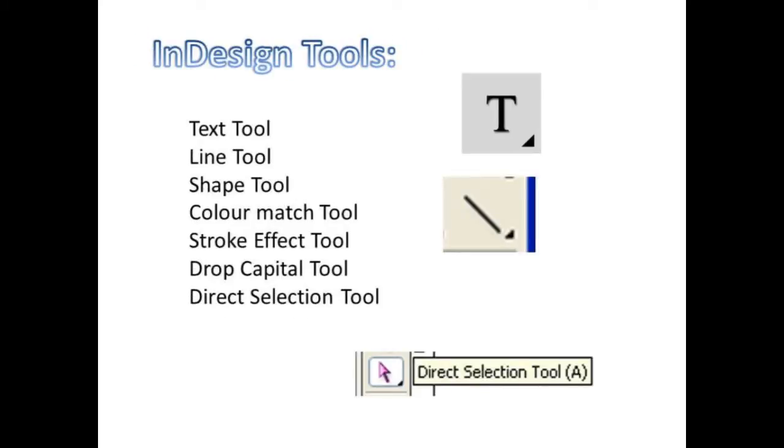Some tools that I used on InDesign were the text tool, the line tool, the shape tool, the colour match tool, stroke effects tool, drop capital tool, and the direct selection tool. These tools helped me to make my magazine look realistic and professional. Also, by looking at real magazines, it has allowed me to see real codes and conventions, and by pastiching them into my music magazine and including technologies, it has helped me to make my magazine look professional.